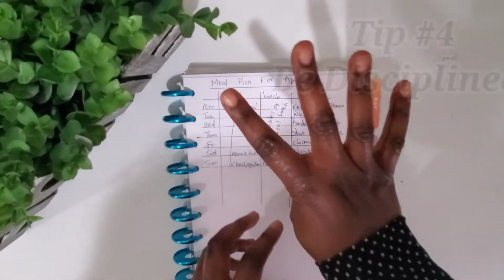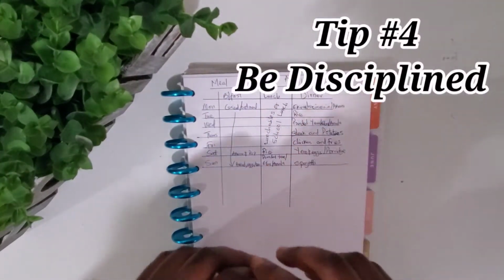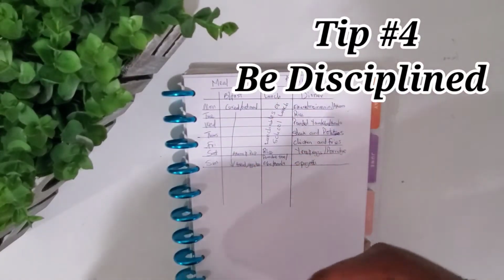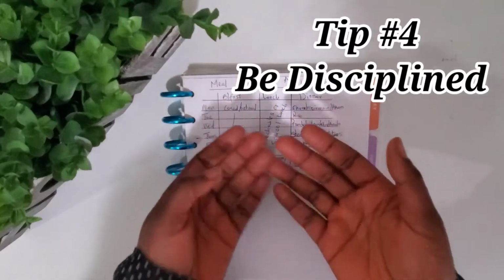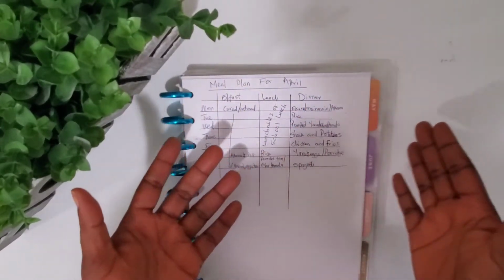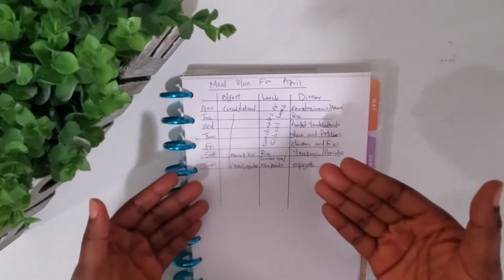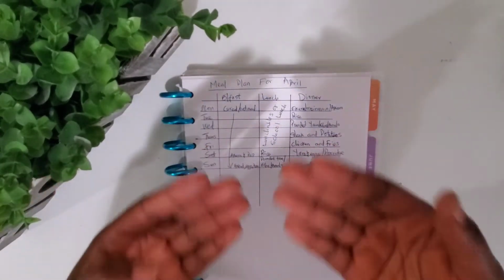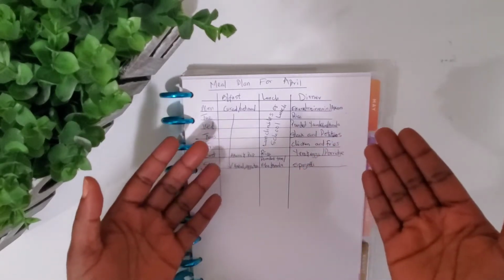Now, tip number 4, make sure that you discipline yourself. When you walk around in the store and you see something on sale, and you don't need that thing and it's not in your budget, just walk away. It takes a lot of discipline to do that. I'm a couponer. I like to coupon and I like to have things on sale, on clearance all the time.